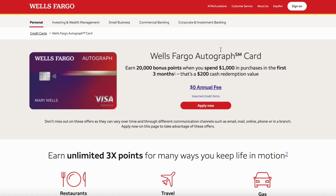And technically you are going to be earning points, but you can cash these out if you choose to do so. With the Wells Fargo Autograph Card, you're going to be earning 20,000 bonus points when you spend $1,000 in the first 3 months. And it does say that's a $200 cash redemption value.